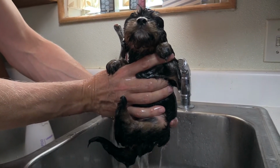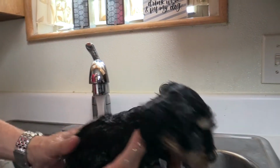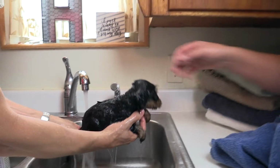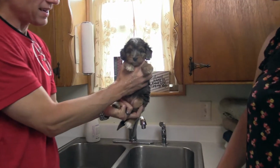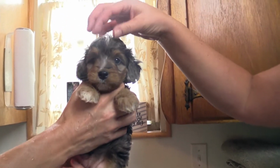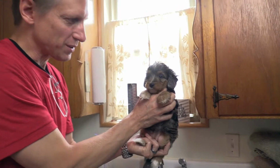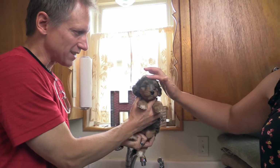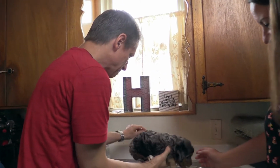Look at that Maddie. Maddie Moo Moo. Alright, Maddie, time to get dried off. Alright, next we have Bella. I like to call her Spike because she has that little white poof on the top of her head. Remember the gremlin in the 1980s movie? The gremlin had a little white on the top of his head. What's his name? Spike or something like that.